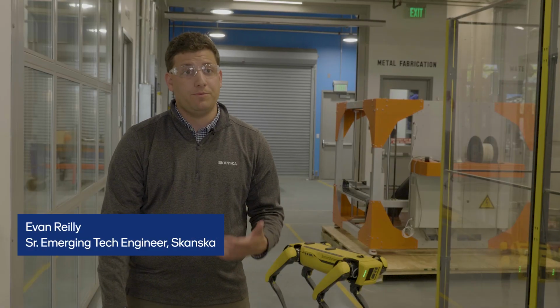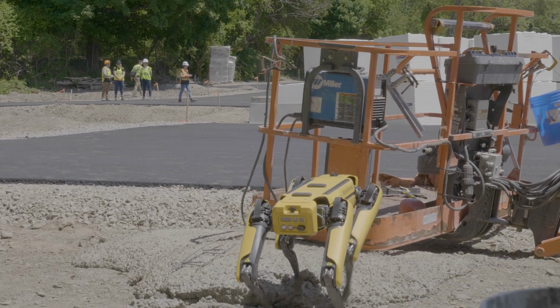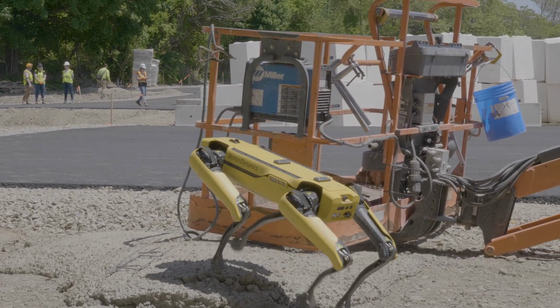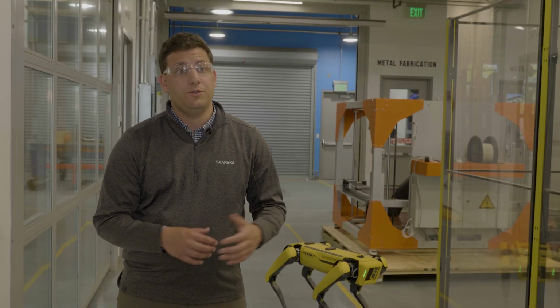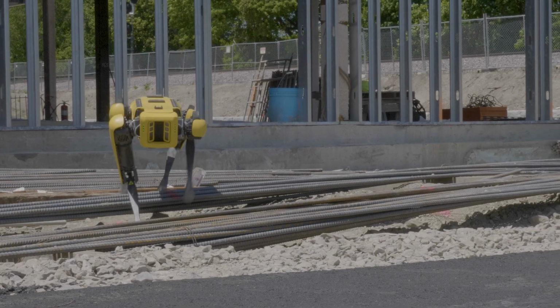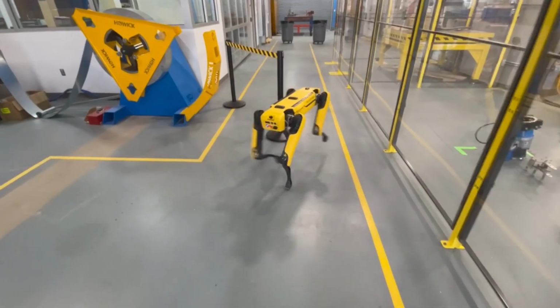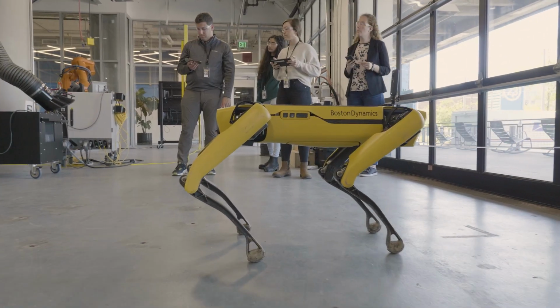I was really impressed with Spot's ability to autonomously navigate around a complex job site environment. We really put Spot through its paces out on the job site, navigating different terrains, and in each case it was able to balance and self-right itself if it did fall over, and it was able to continue the mission. Navigation is incredible, the collision avoidance and the recovery when it hits errors. These are things that make it a very robust and advanced robotic system.